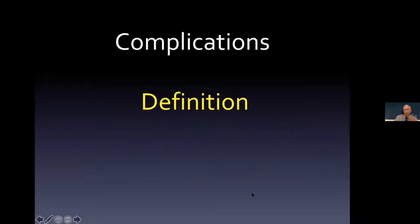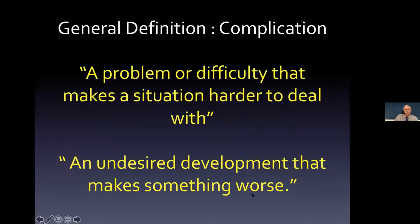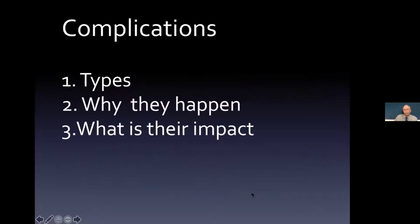So let's talk about complications now. So what's the definition of a complication? Well, the medical definition is an unfavorable result either from a health condition or treatment. So it can be caused by our treatment, but it could be due to the health condition. Now let's look at an overall definition. It is a problem or difficulty that makes a situation harder to deal with, or an undesirable development that makes something worse. So we can do something that can make something worse in the future by our complications and by our thought processes that create complications. So let's look at the types of complications we see in clefts and why they happen and what their impact is.